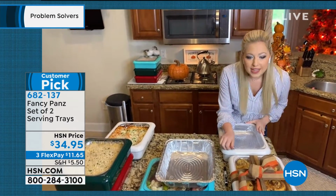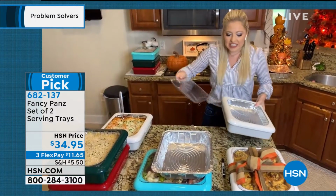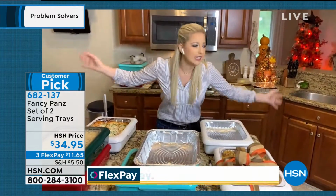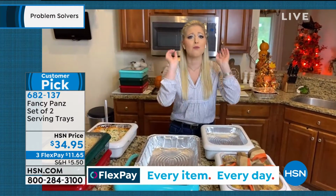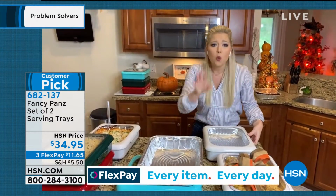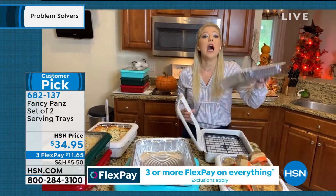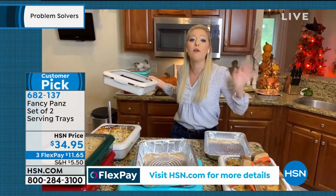All I do is I just pop off this plastic lid and I just slide it right underneath the unit. There's no having to find a place for the top of something. There's no having to worry about dirty dishes. When I'm ready to leave your house, Alice, I say, hey, Alice, would you like these leftovers? I keep your leftovers. I take my fancy pan and I'm off the road.